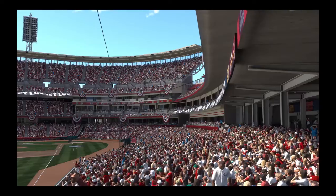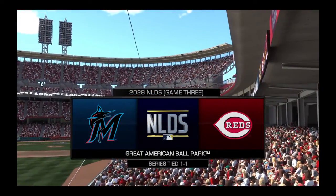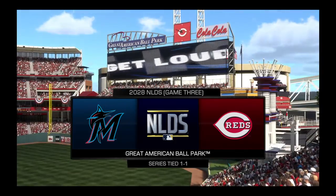MLB Network is your exclusive home for postseason baseball. It's game three of the National League Division Series between the Miami Marlins and the Cincinnati Reds.